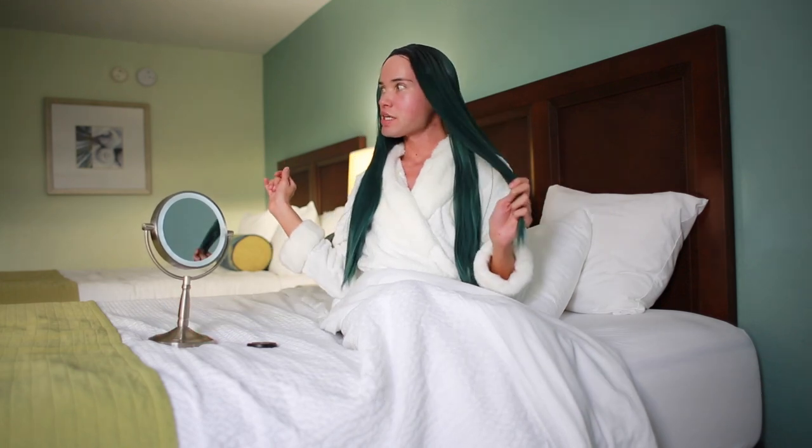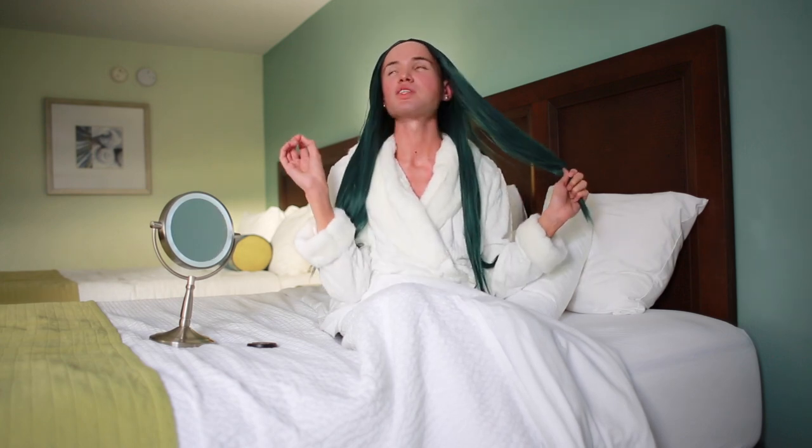Today, as you can see, we are in a hotel room because we are here in Myrtle Beach, South Carolina, and we've got to get ready. We are going to the Carolina Opry Christmas special. If you have never been to the Carolina Opry Christmas show, I highly recommend it. It's absolutely incredible. I come to this show every single year, and I'm gonna film a get ready with me. We're gonna slap on some makeup, we're gonna chit chat, and we're gonna have a fabulous evening. So let's get started.